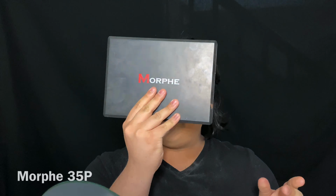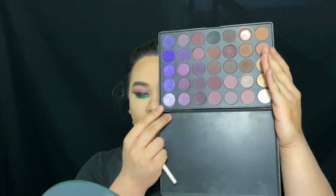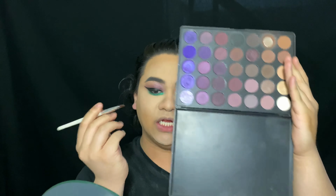So after eyebrows, I'm just gonna highlight right under the brow bridge using this 35P Morphe palette. I'm gonna be taking the palest purple shade right here on this paddle brush and just ever so gently highlight right under the brow bone.